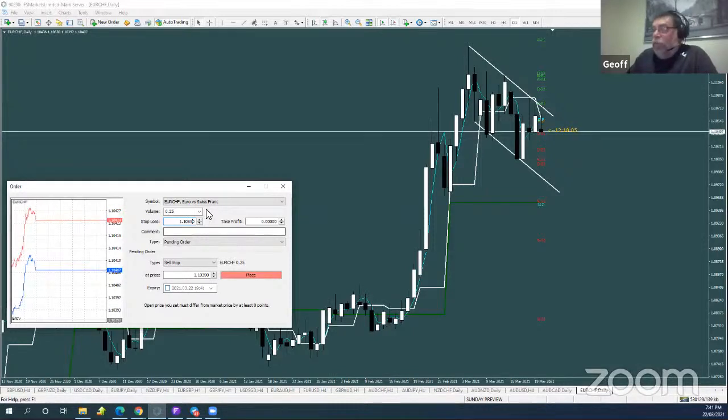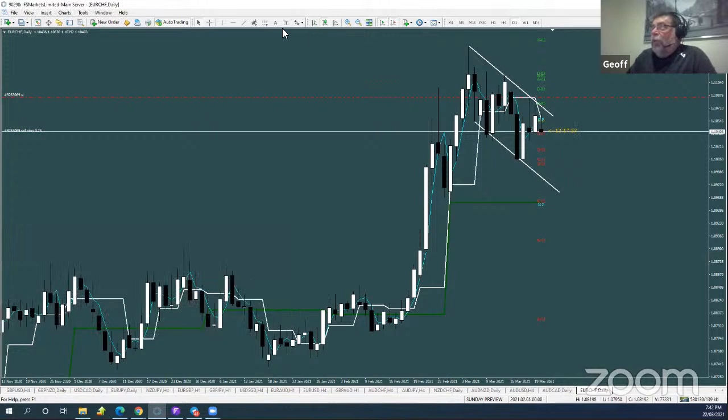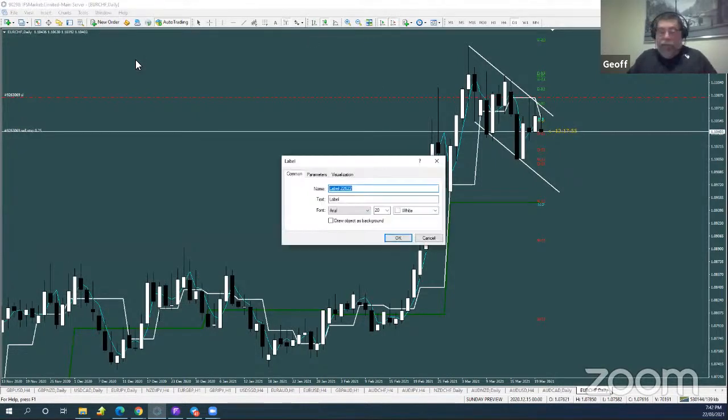So this is Euro Swissy, and it's short. And there we go, it allowed us to trade it. That's cool. I'll put this up here for you so you can see it. If I can remember the levels, I didn't write them down. It's a fatal mistake. Whoops, wrong. Let me change that again. Sorry.